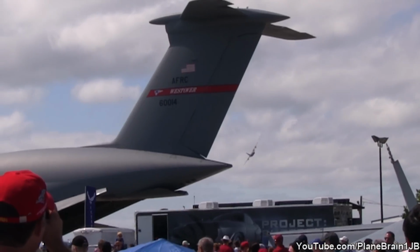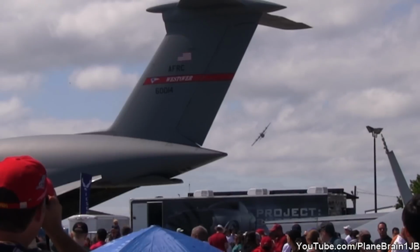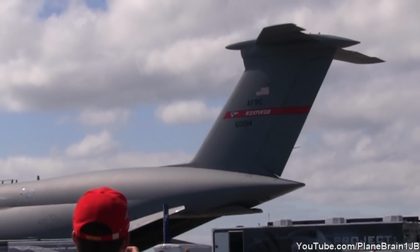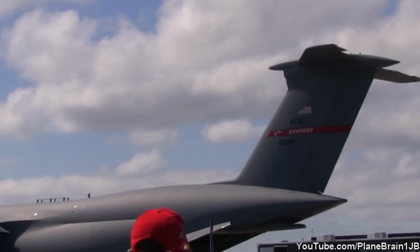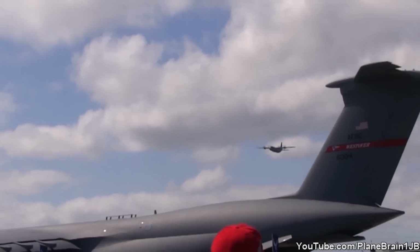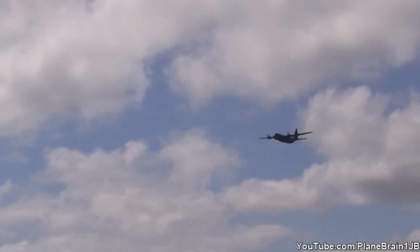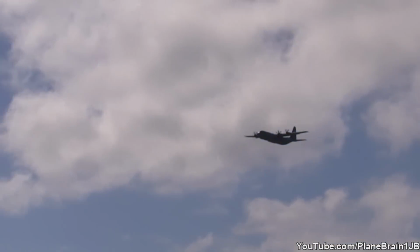Flying it today, Lieutenant Colonel Wiggins and Lieutenant Colonel Sullivan. They're taking it to the skies, wrapping it around and bringing it right back into Airshow Center for you now. From right to left, ladies and gentlemen, your very own Rhode Island Air National Guard C-130J Super Hercules.